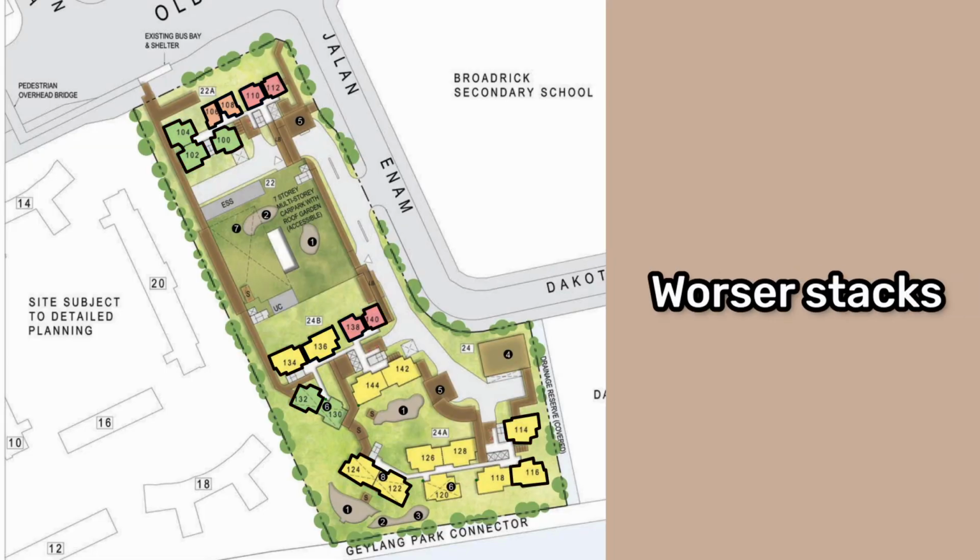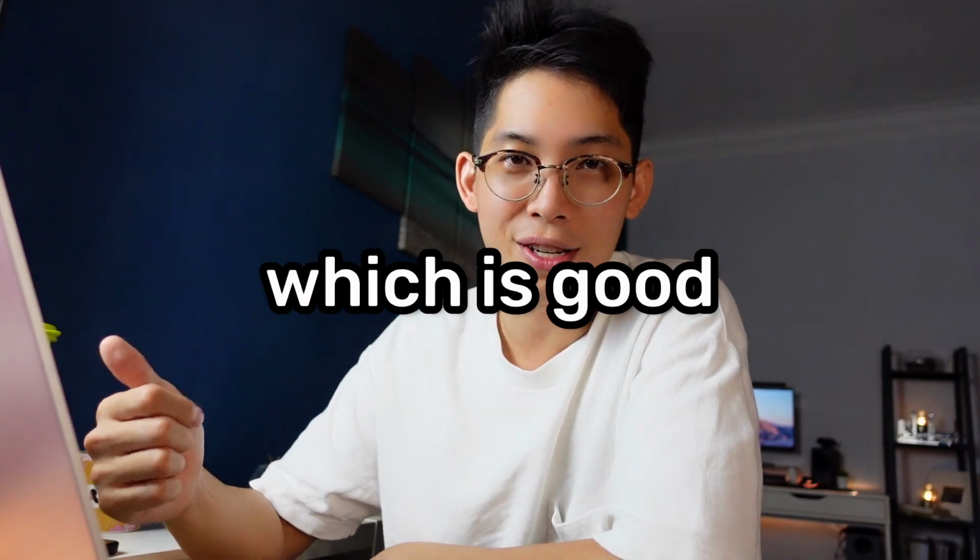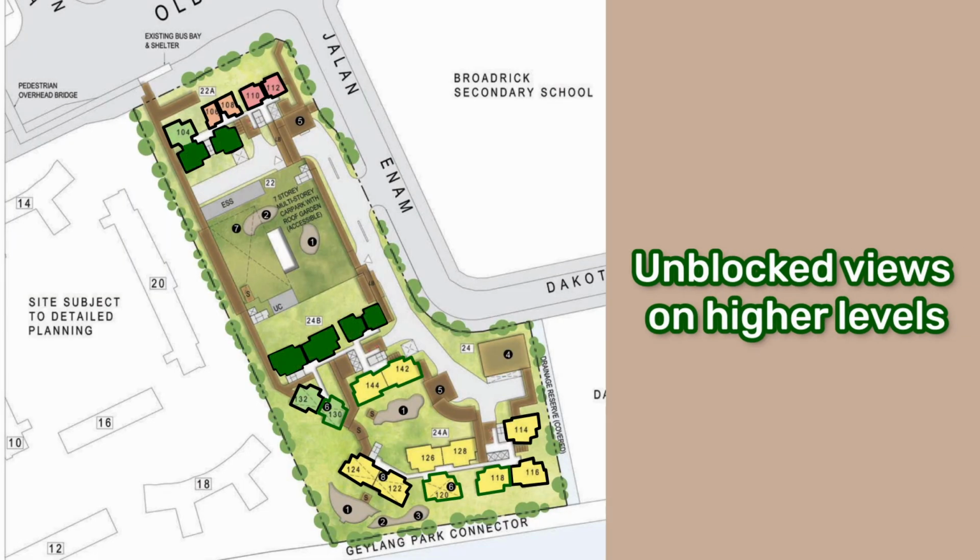And here we go. Those in black are the bad stacks, and the ones in green are my personal favorite, obviously, because they're quieter and they face the water, which is good. These stacks here are also not too bad if you're getting a higher level, as they face squarely towards the car park. You probably want to get maybe level 7 or 8 and above.